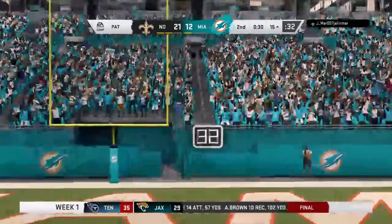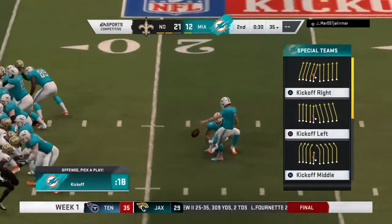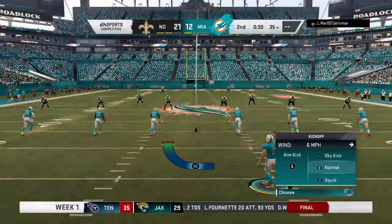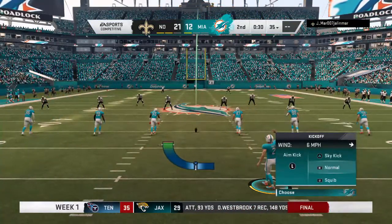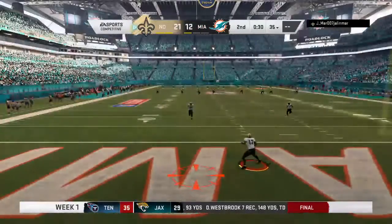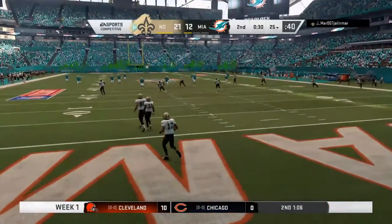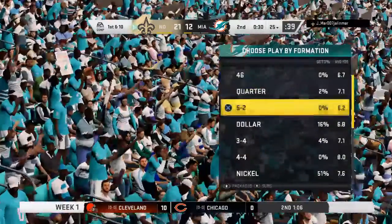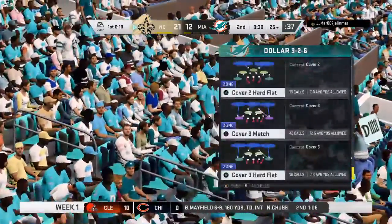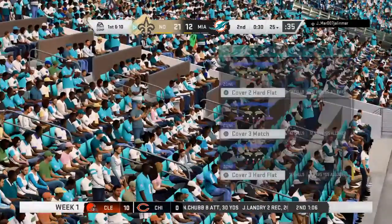And again, it's no good. A few boo birds coming out as he's missed his second extra point here in the first half. Now he's back out there to boom this one away, maybe with some frustration after the PAT miss. And a fair catch signaled for and taken successfully. The Saints take over first and 10 at their own 25-yard line.